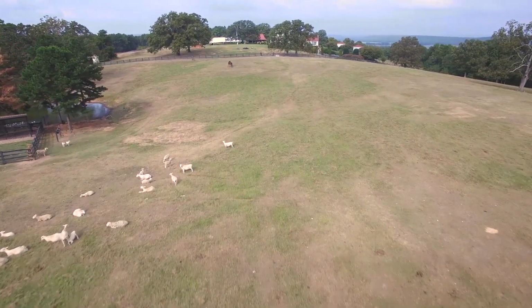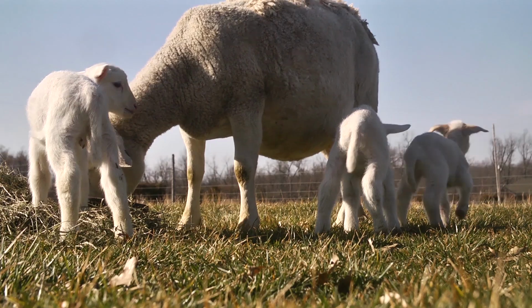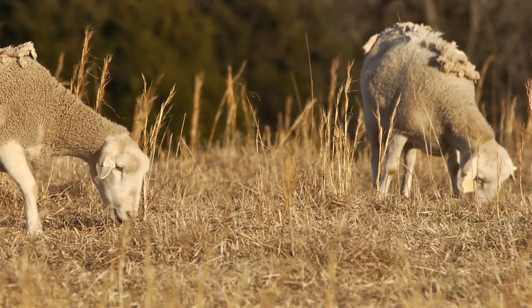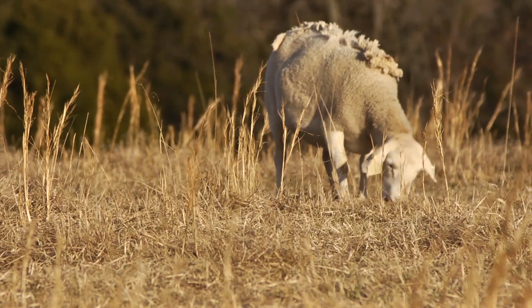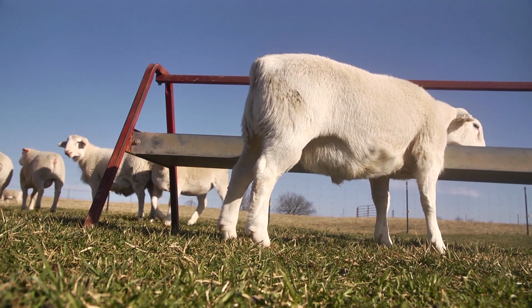My name is Mike Freeze. We've had many different breeds of sheep, but we really enjoy and prefer the White Dorper over others. They do very well out on grass and pasture with a minimal amount of supplementation. They are a meat breed sheep. They actually have a shedding ability versus what you see on most of your old-time sheep that actually had wool. These actually shed.